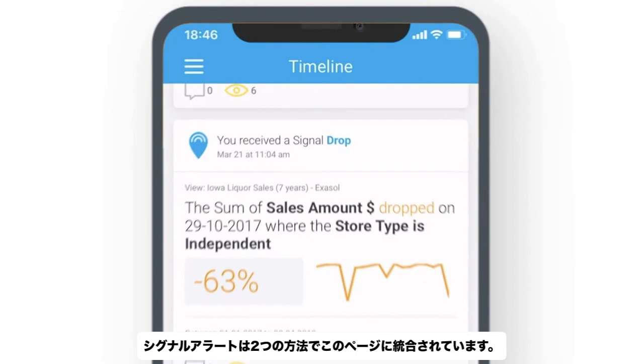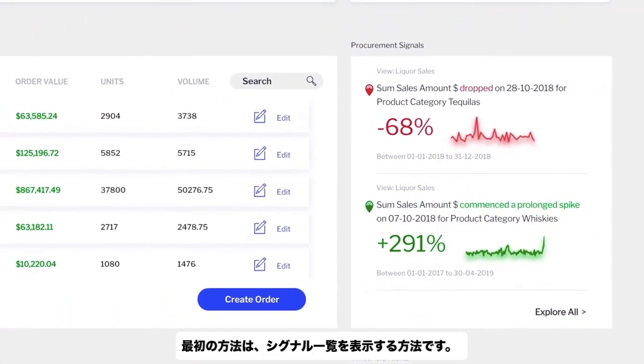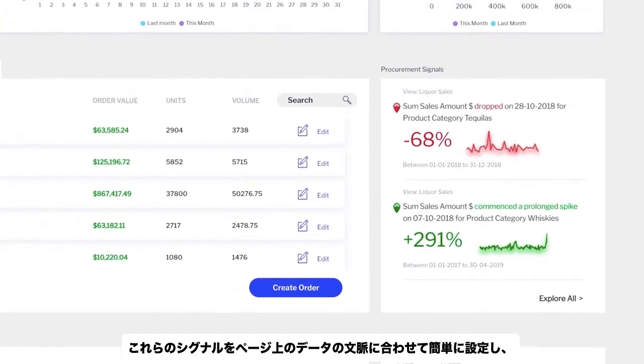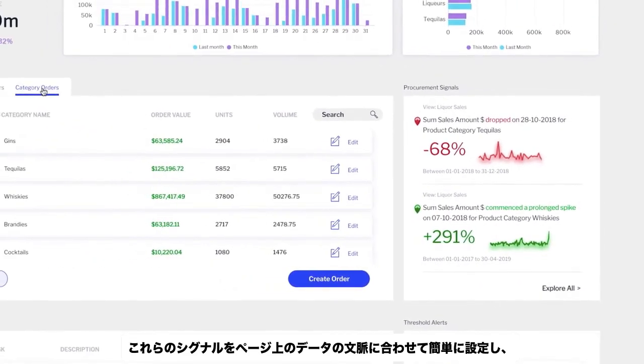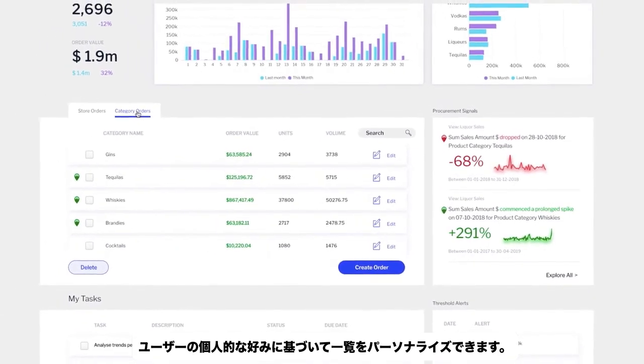We have integrated signal alerts into this page in two ways. The first method displays a list of signals. You can easily configure these signals to match the context of the data on the page and personalize the list based on a user's personal preferences.